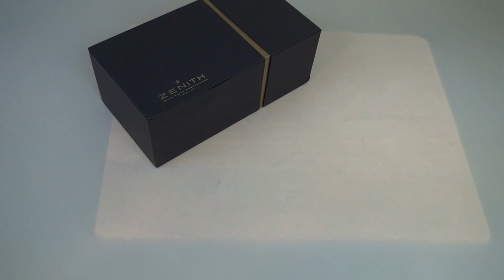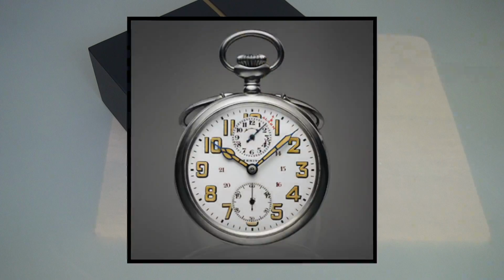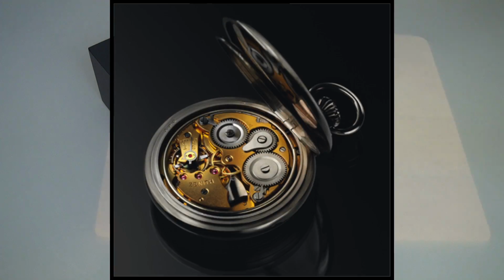The Prime Minister of India from 1966 to 1977 actually gave a Zenith pocket watch to Mahatma Gandhi, which was one of the rare things that he carried around with him during his daily life, and he did use the alarm function to help remind him of prayer times.